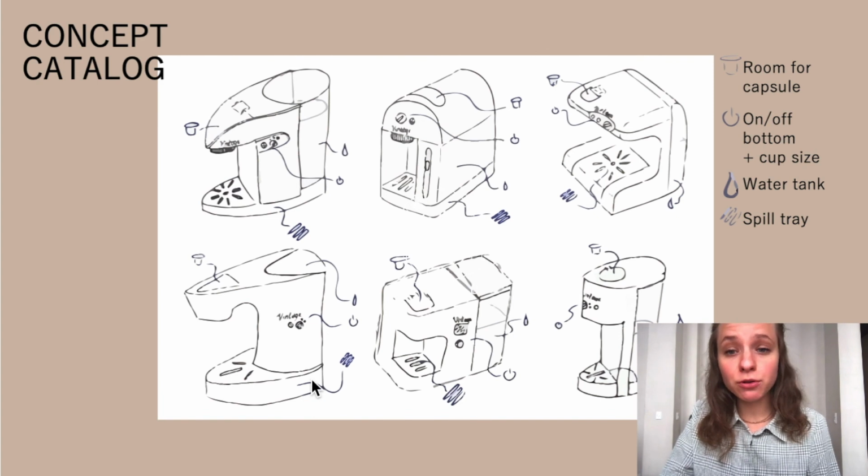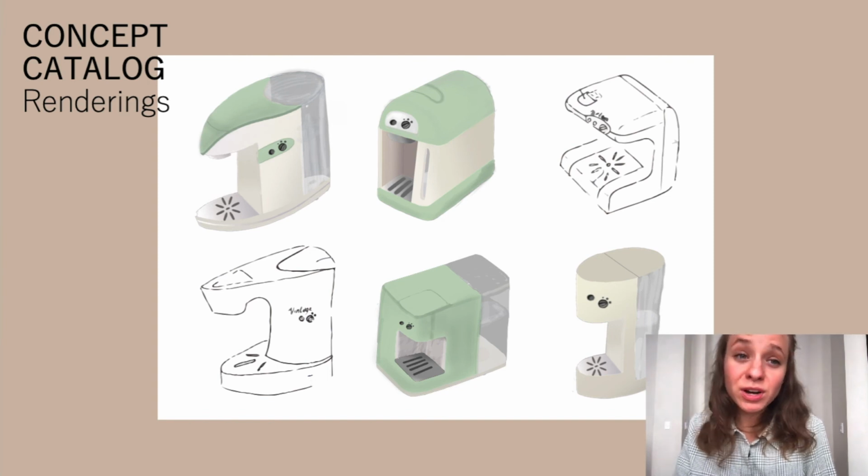Once again, my personal favorites were further detailed by rendering. The renderings were made to fit the form language of Ayette, with the rounded edges and the green pastel color known from the Ayette Vintage catalog. This led to the final concept selection.